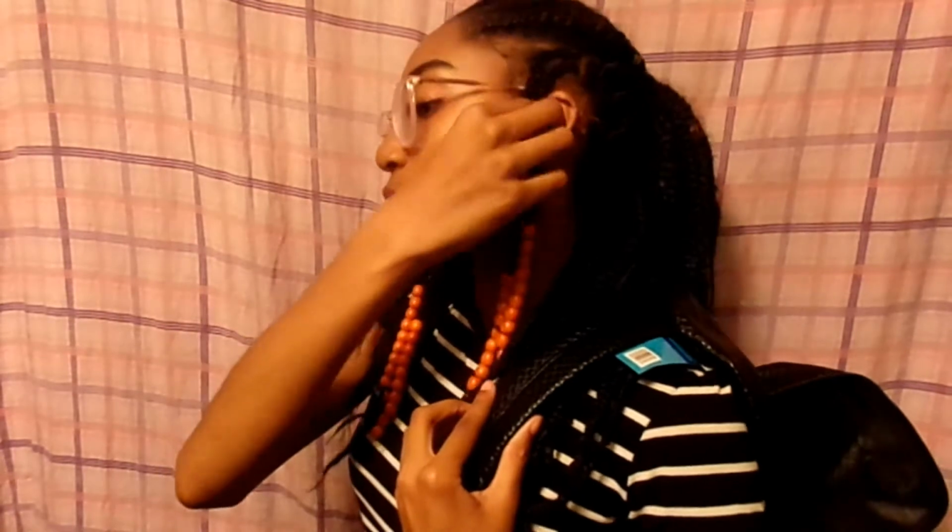I'm trying to find the headphone port. Here we go. So, okay. Say you wanted to listen to your headphones while this is on your back. So this is on your back like this. And you put your headphones through this and you take it out and you put them in your ear while it's still on your back. So I think that's actually pretty cool.